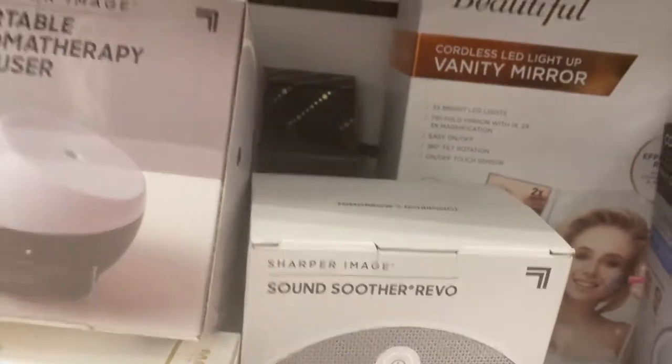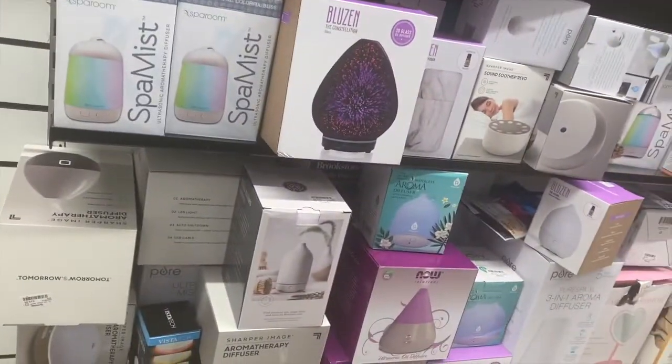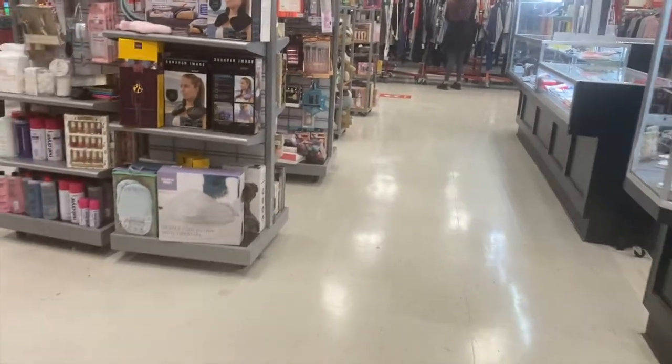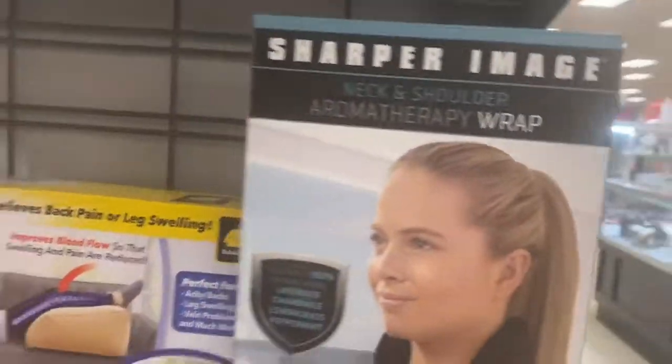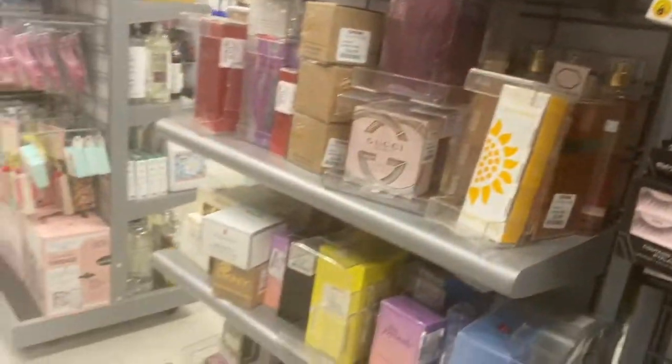A little sound machine to help you sleep. Set the ambiance. Oh, this is lovely. Heated foot pillow with vibration. Hair products you can give. Neck wrap you can give. All of these are great stocking stuffers. Eyelashes, Ardell. We've got more perfume over here.